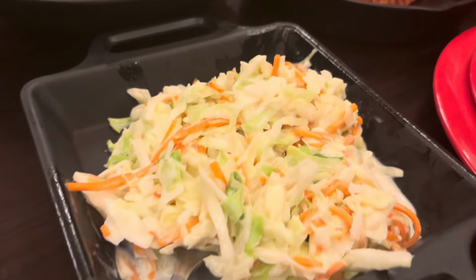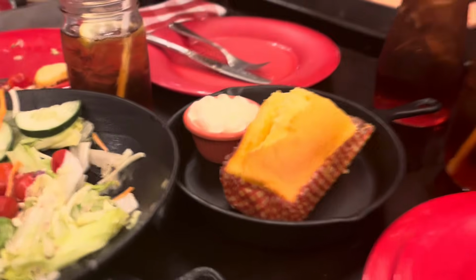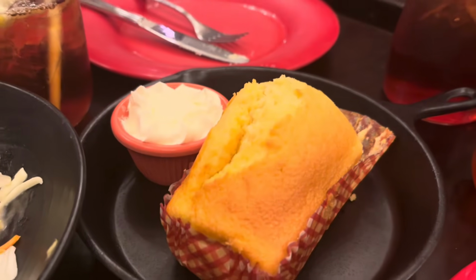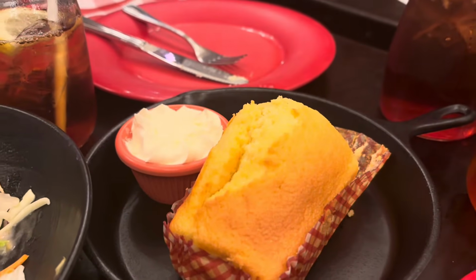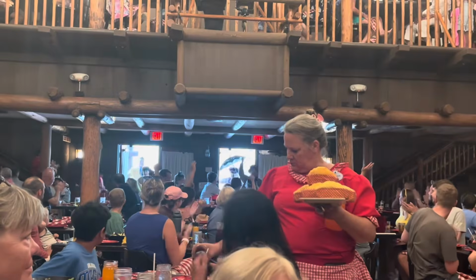So now let's talk about the food. So to start, you will receive coleslaw, a garden salad, and a loaf of cornbread. You can have more of these 3 items if you desire. Cornbread is more like a cake consistency with a hint of corn taste. So a lot of individuals really like this because it's not a gritty or hard textured cornbread.